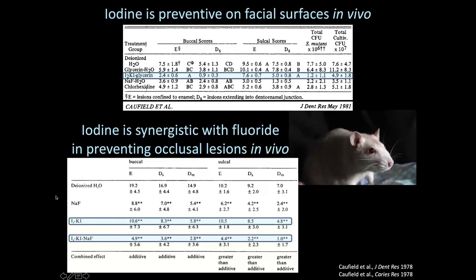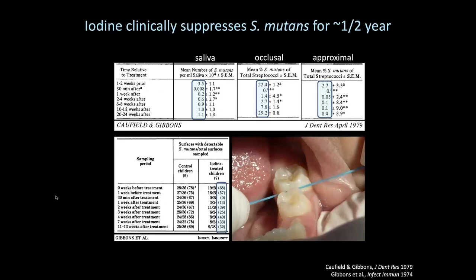What about clinically with the bugs? We take this to children, school-age children, and we put iodine on their teeth once or twice or three times in a week. What happens with their strep mutans? And what you see here is they go out to about 6 months. And clinically, if you look in the saliva, in the pits and fissures, and in the proximal surfaces, the bugs go down and stay down, except for the pits and fissures, after about 6 months. And out to about 3 months, it stays down and comes back slowly.